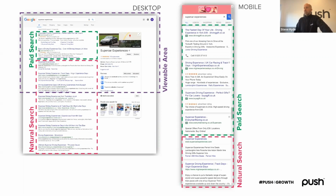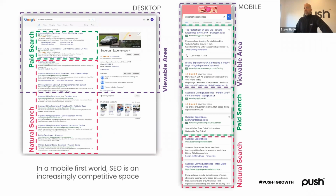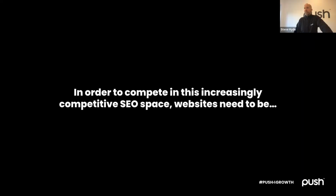On mobile, it's different. Mobile is much more dominated by paid search. So just be aware of your particular brand and the experience you're having, whether it's desktop or mobile. And you can see again, the viewable area on mobile is heavily dominated by ads. So in a mobile first world, SEO is an increasingly competitive space.